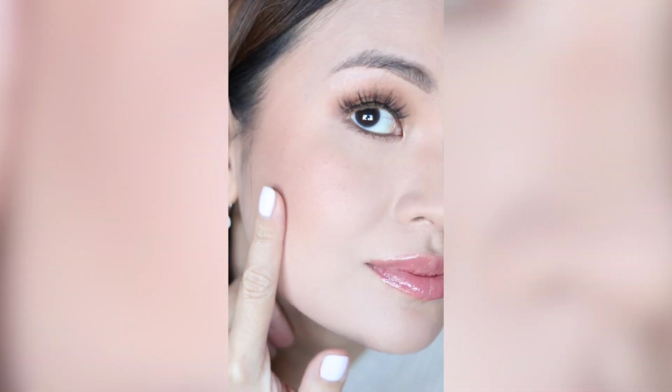So if you don't have a lot of texture on your skin, I think that this would actually look good on you. I just like the Makeup Forever one side better on my textured skin. On this side, it just looks more like my skin than on my left side.